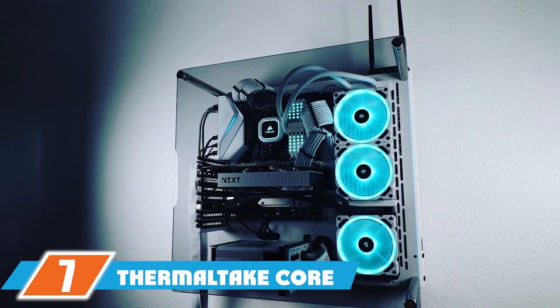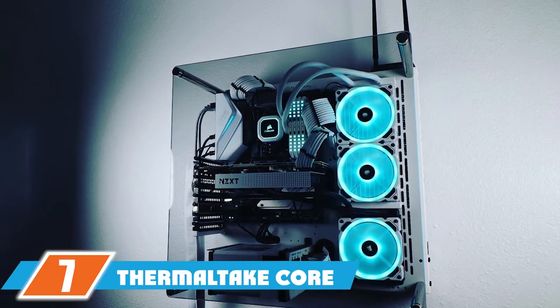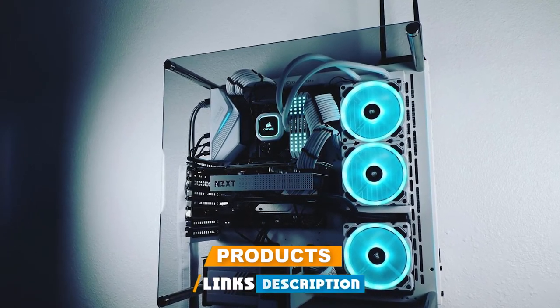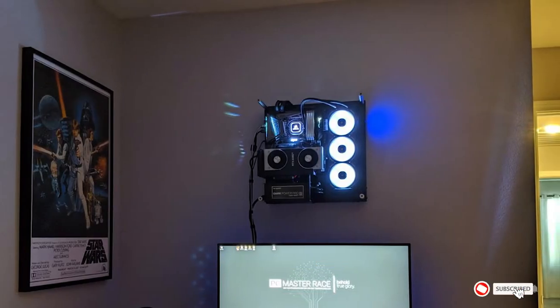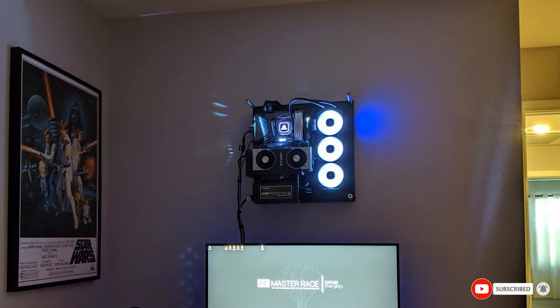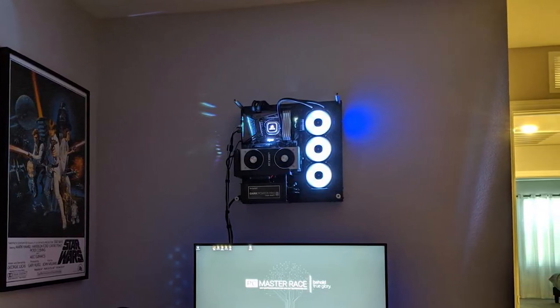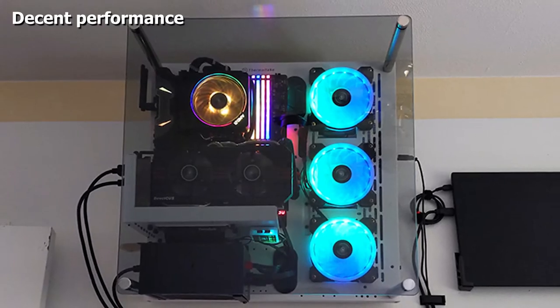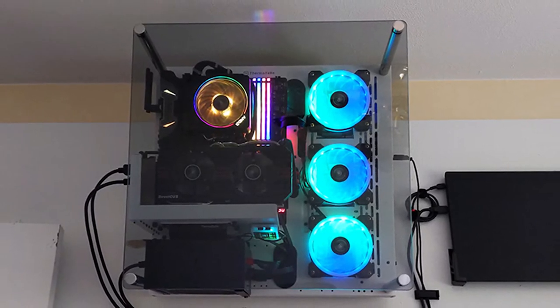Moving on to the next, at number 7, is the Thermaltake Core Home Mini ITX Open Frame. Thermaltake is a reliable brand which provides high-quality computer cases and other gaming accessories. Their wide range of products offer decent performance. The Home Mini ITX case from this brand comes with tempered glass of 5mm in thickness. This guarantees durability and gives a panoramic view.